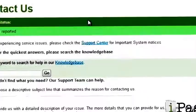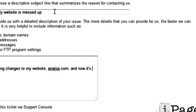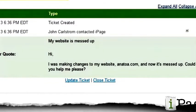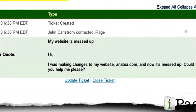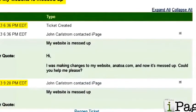So now that I've successfully broken my website, I'm going to submit a support ticket to iPage asking for help, and we're going to see how long it takes them to fix my website. Here's the support ticket I sent. I just told them that I was making changes to my website and now it's messed up. I don't know how long it's going to take them to respond, so I'm going to pause the video and I'll be right back. Okay guys, I'm back.